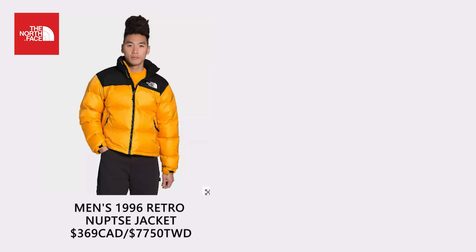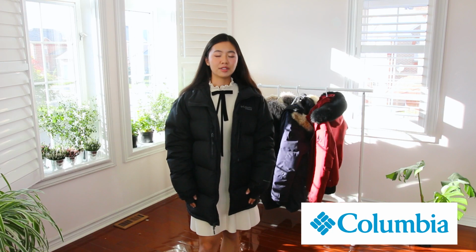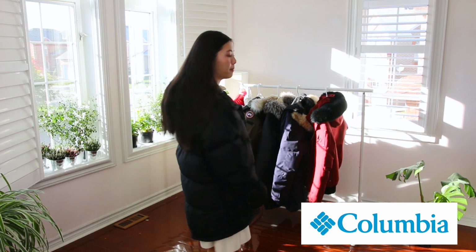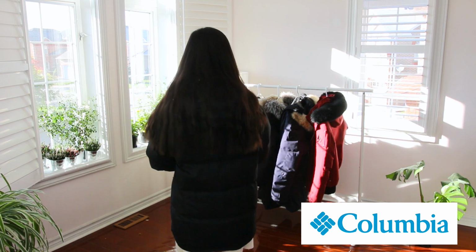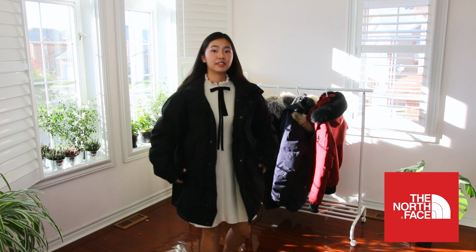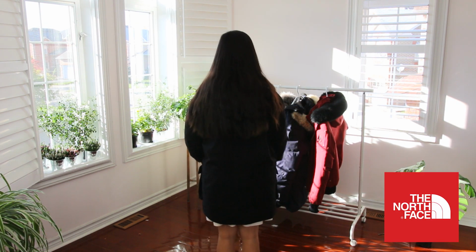For the North Face, one of the styles that I would recommend is the men's 1996 retro Nuptse jacket, which is retailed at $369. For women, they have the women's new Outerborough Parka, which is retailed at $579. So this is what a Columbia jacket looks like from the front and the side and from the back. This is the North Face Parka from the front, the side, and the back.